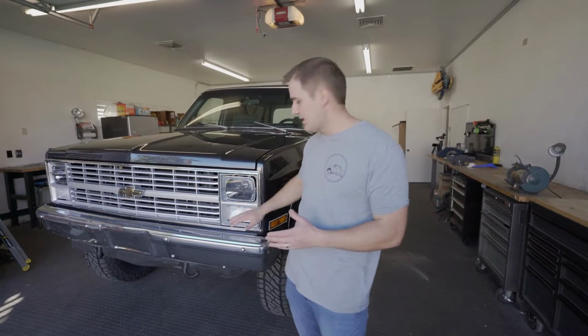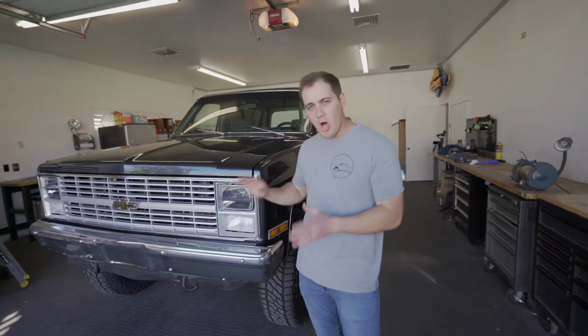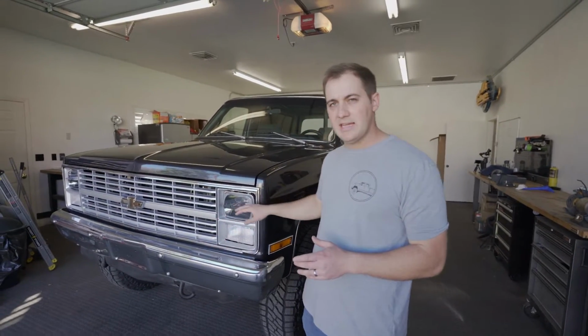I like the single headlight grille because I like these turn signals. They look really good, especially when lit up. They look freaking rad. Up in the front, all brand new. So brand new grille trim as well. And then these LED headlights from Off-Road LED Bars.